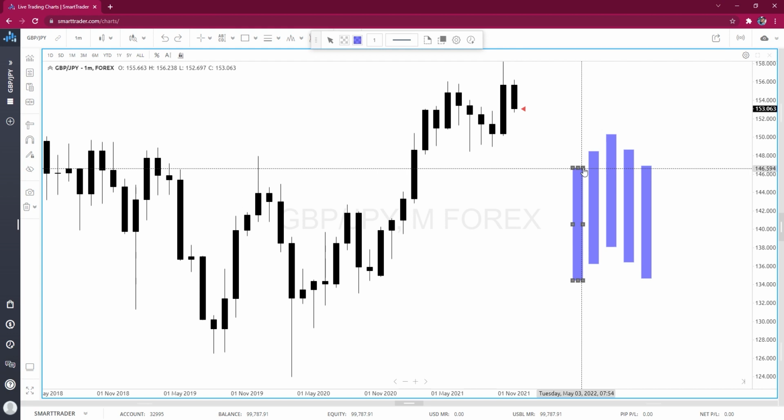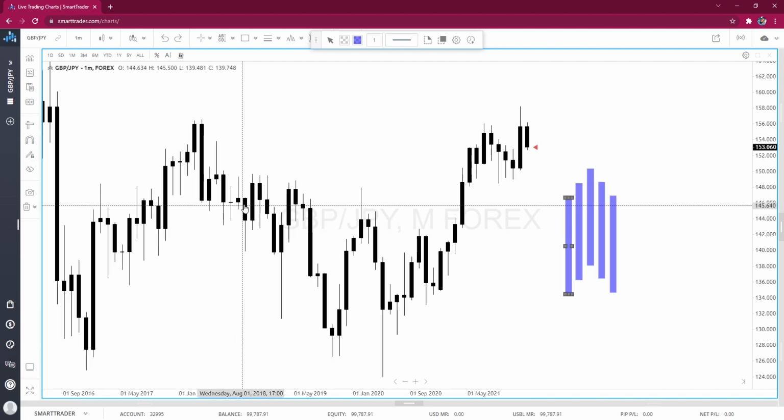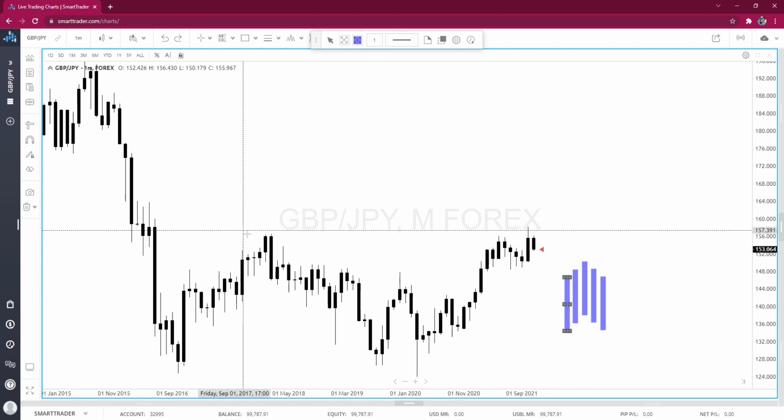Okay, so technically, this is a swing high. It's a 5 candle formation: a high center candle, 2 candles to the left that are lower, and 2 candles to the right that are lower. Now, if we look on this chart, you can see swing highs everywhere. I got one here, it looks like I got one here, and let's see, I got one here. Those are the most recent.